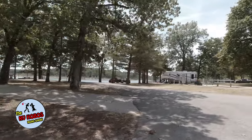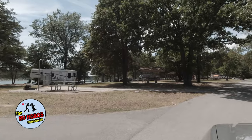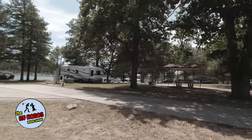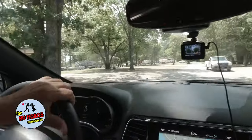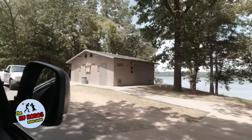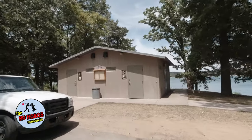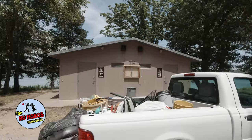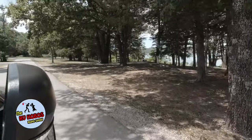And right straight ahead looks like the, not laundry, but showers and restrooms. I like they have little shelters over their picnic tables too. Yeah, this is showers and the restrooms. I don't think we're going to be going in there. Cleaning crew. Yep, somebody's cleaning.